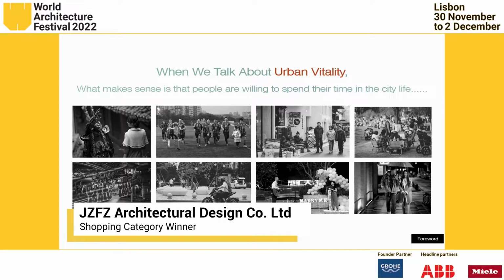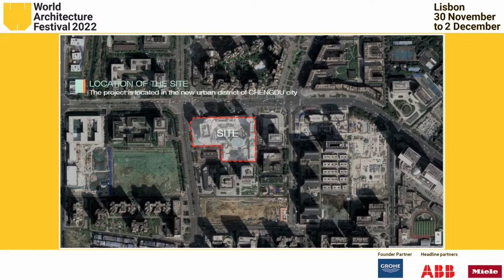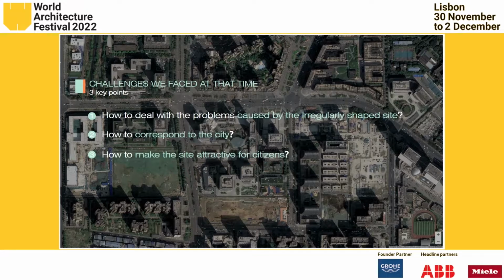When we talk about urban vitality, what makes sense is that people are willing to spend their time in city life. The project we talk about is located in the new urban district. At the beginning, we found three key points: how to deal with the problems caused by the irregularly shaped site, how to correspond to the city, and how to make the site attractive for citizens.